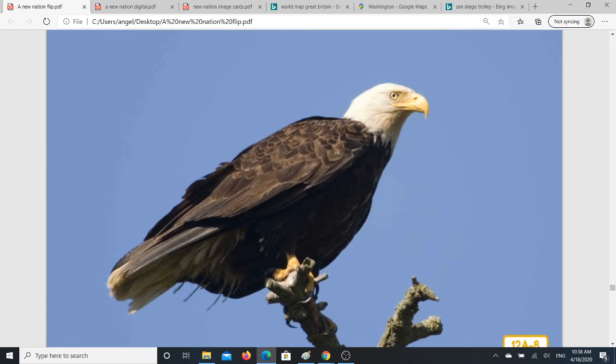So we have a flag and a bell. The third symbol is the bald eagle, a large bird of prey with a white head and tail, found only in North America. Who chose the American bald eagle as a symbol for a country? To find out, we must return once more to our friends Thomas Jefferson and Benjamin Franklin.